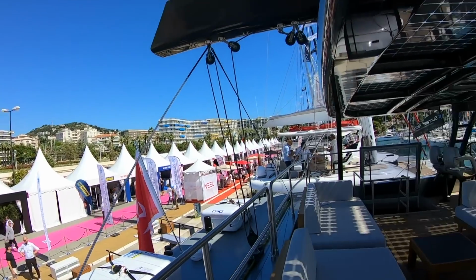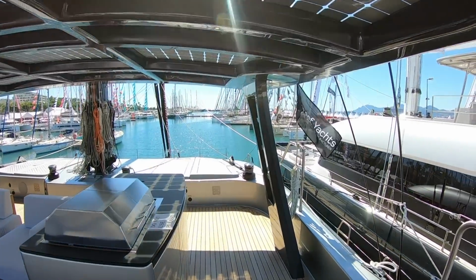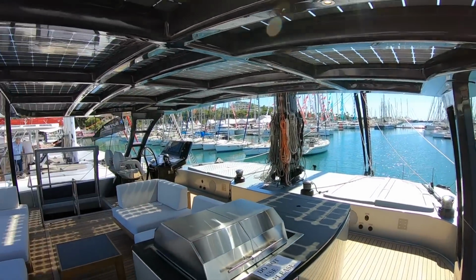We're at the Cannes Yachting Festival and we're on board one of the largest catamarans here. Sunreef Yachts in Poland build them, and this one is very different. You might have seen a Sunreef 60 before, but this one has been very highly customized. It's quite an exciting project.